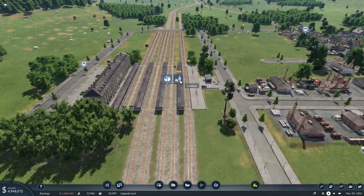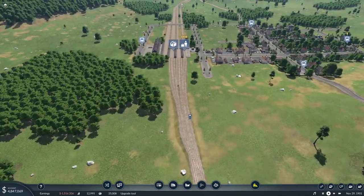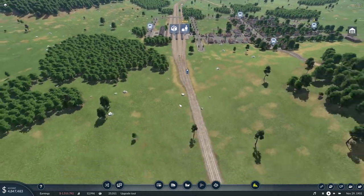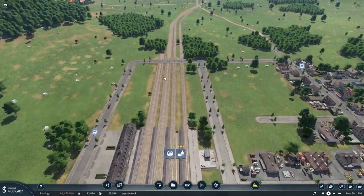All right, now let's check this guy out. Terminals, we want this guy on line 5. No, we want that one on terminal 1. We want this one on terminal 5. Yes. And our train should be able to get over there correctly. So this will go away. Like this track right there will go away eventually.